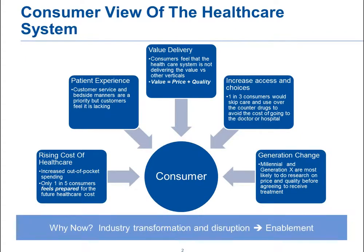Now, I want to look at a few aspects. A consumer, currently right now, there's a rise in the cost of healthcare, increase in out-of-pocket spending. And there's a survey that was done by Deloitte, I believe, where only 1 in 5 consumers feel prepared for the future of healthcare costs. Now that is a big shift.